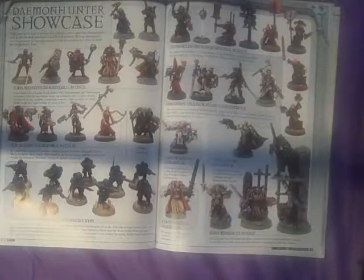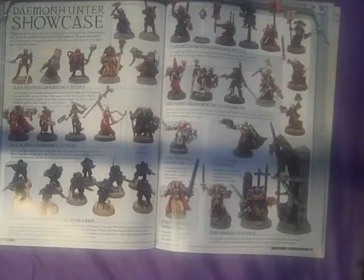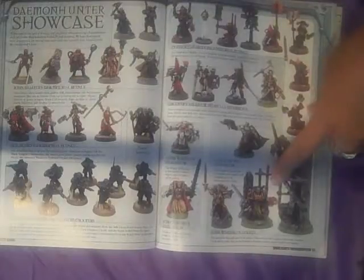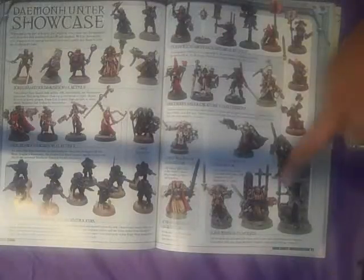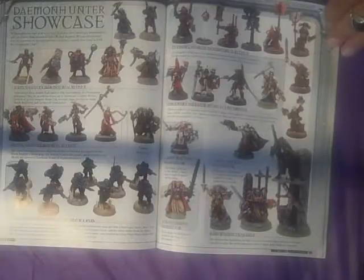Demon Hunters, or is it Demon Hunters? I don't know on the pronunciation of those. There's another extremely well done individual miniature diorama. I really love models that are showcased this way with the extra work on the base. But you want to produce a pretty quality model to put that kind of effort into the base for it.